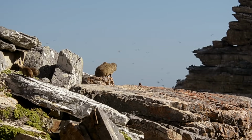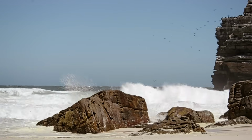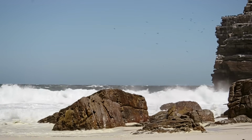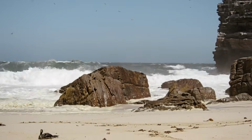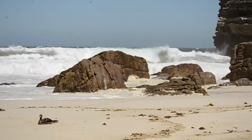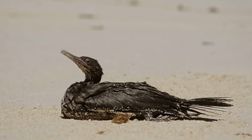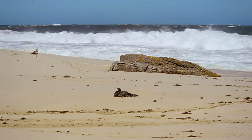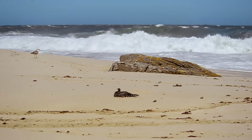The young cormorants are now fledglings. Their first attempts at flying often land them in the dangerous breakers. If they're lucky, they get washed up onto the beach. The exhausted birds first have to dry out and recover after their ordeal.